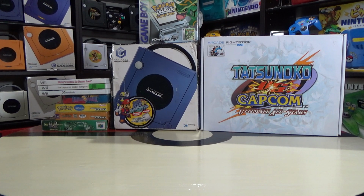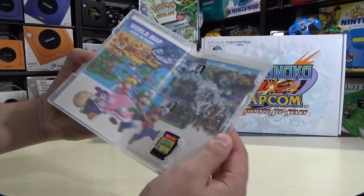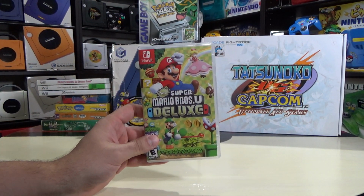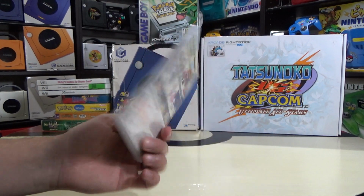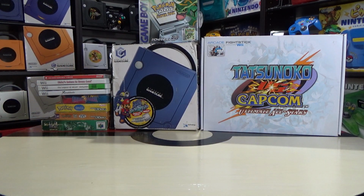And then for the Switch, for some reason, I can't quite actually remember why, but I got a copy of New Super Mario Bros. U Deluxe. I think this actually came with the Switch Lite, but the Switch Lite box I have misplaced. I'm doing some renovations right now, so half the Nintendo room's a bit of a disaster. Also one of the reasons why I didn't make a video recently. But this came with the Switch Lite and it was thrown in, so it was kind of free. I guess I'll show the Switch Lite off later.